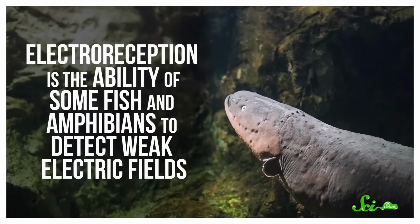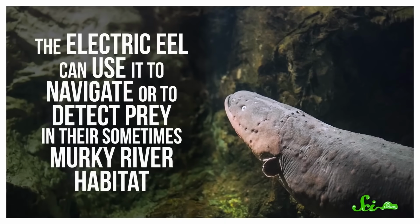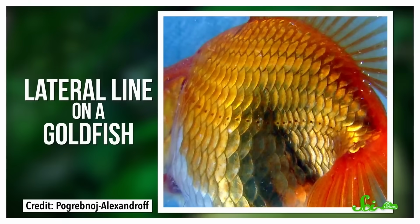Another ability we lost during evolution is electroreception. This is the ability of some fish and amphibians to detect weak electric fields. The electric eel, for example, can use it to navigate or detect prey in their sometimes murky river habitat. You can even see the organs responsible for it in the lateral line on some sharks and fish. While not super common today, it's found in a wide array of different lineages, suggesting it might have also been a trait found in very early vertebrates.